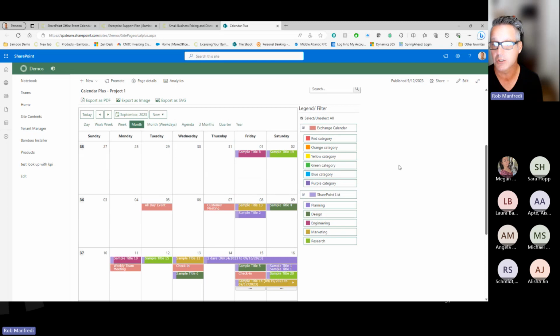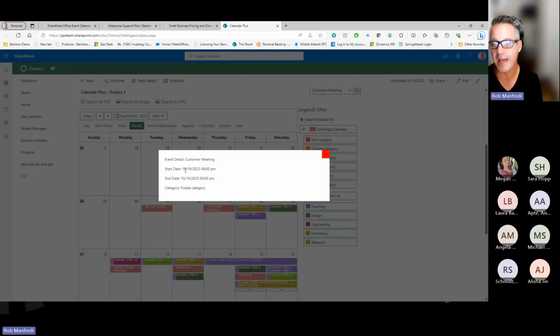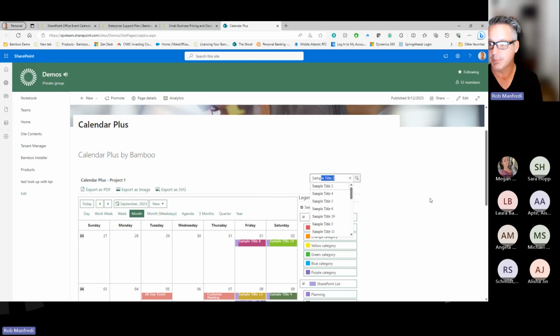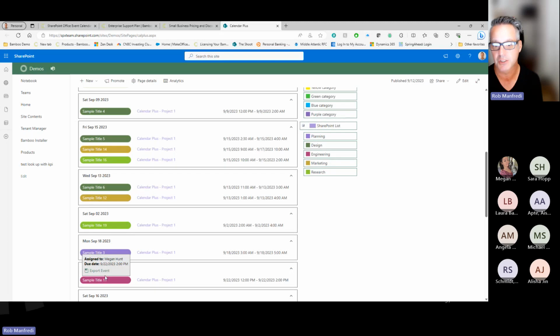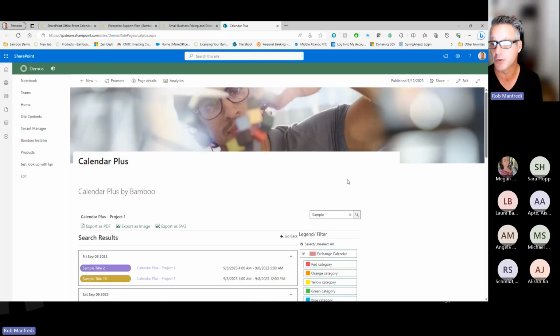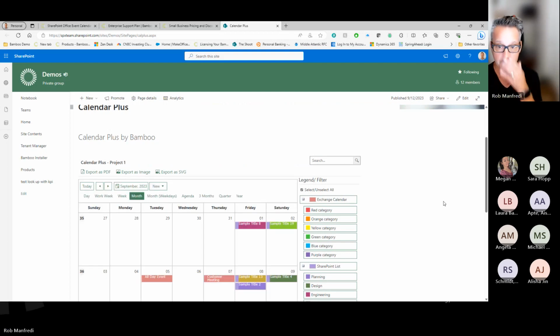We talked about the global search. So if I wanted to look for, let's say, a customer meeting and do a search, it will find that one customer meeting right there and show me all the details related to it. If I'm looking for something where there's lots of options, let's say sample, and do a search, it'll come back in more of an agenda type view where I'll see all my events that have the word sample in it and the dates along with the pop-ups just like before, so I don't have to click on them to see really what the details are. So really useful, especially as you start bringing together lots of calendars. Let's go ahead and go back.